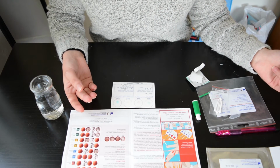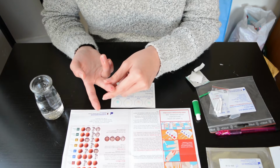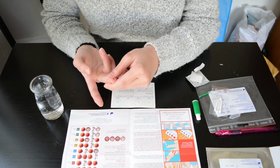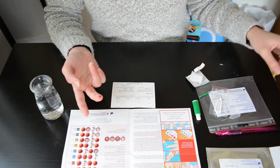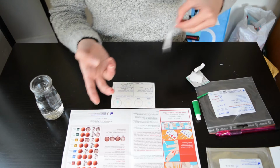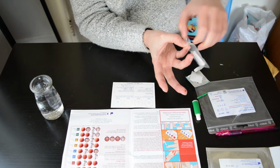Massage your finger to press the blood toward the fingertip until a blood droplet that forms is about 1/8 of an inch in diameter. I don't know how much that is. Is that 1/8 of an inch? I think so. Then the next step is to transfer blood droplets to the Eldon card with the little sticks.